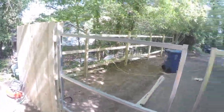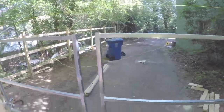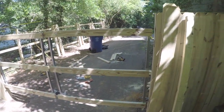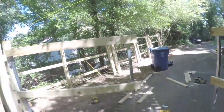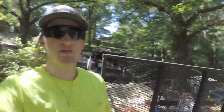Got my metal gate frames up. About to get my 2x4s horizontally and then nail my pickets to it. You can see I got the 2x4s screwed to the metal gate frame, and we'll be doing our pickets in a little bit, but they're functioning really well. The gate is the hardest part of today, so that's about to be done as soon as I put these pickets on. Then we'll run down here. It'll be pretty easy. We'll be getting out of here soon.